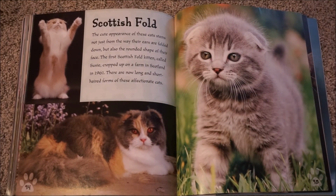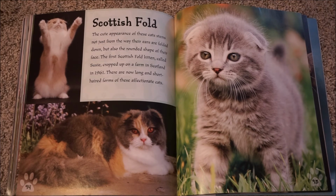The Scottish Fold. The cute appearance of these cats stems not just from the way their ears are folded down, but also the rounded shape of their face. The first Scottish Fold kitten, called Susie, cropped up on a farm in Scotland in 1961. There are now long and short-haired forms of these affectionate cats.